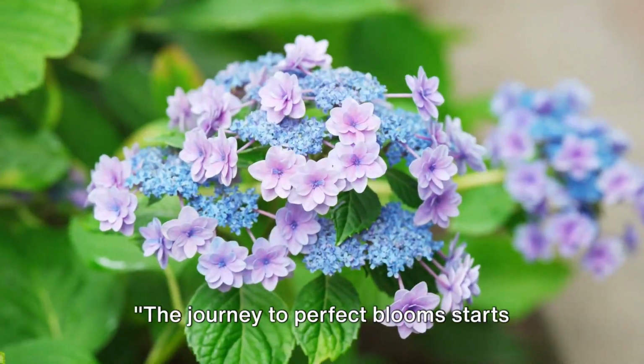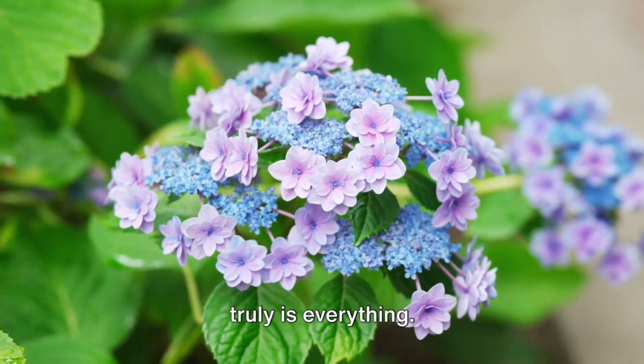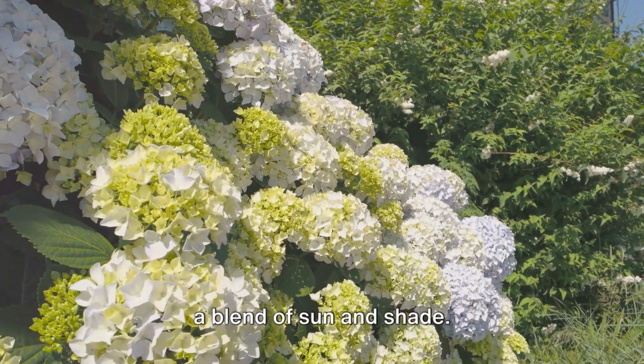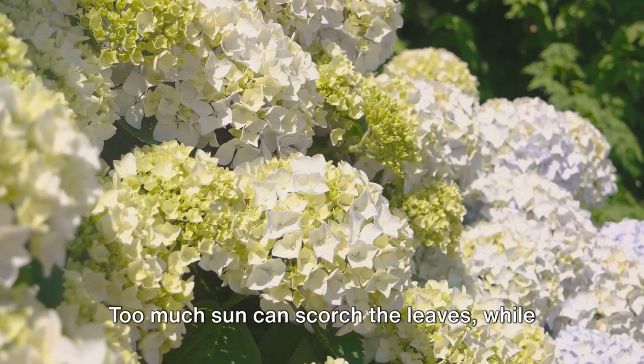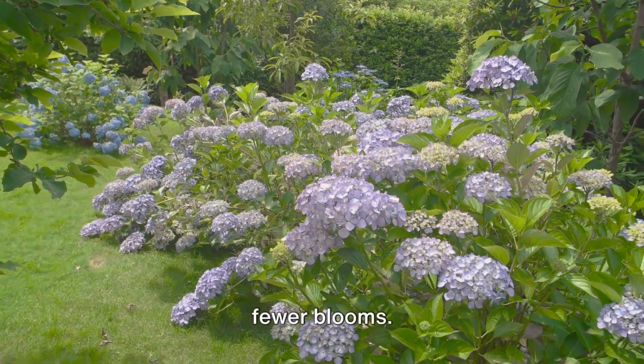The journey to perfect blooms starts with proper planting. When it comes to hydrangeas, location truly is everything. These beauties thrive in areas that offer a blend of sun and shade. Morning sunlight with afternoon shade provides the ideal balance. Too much sun can scorch the leaves, while too much shade can lead to weak growth and fewer blooms.